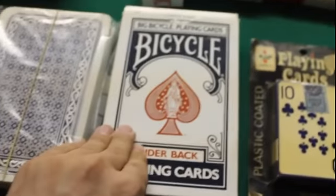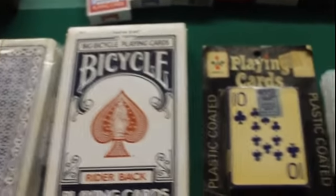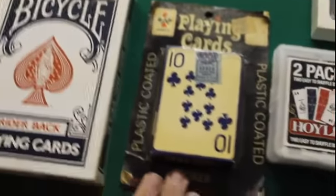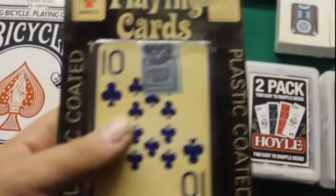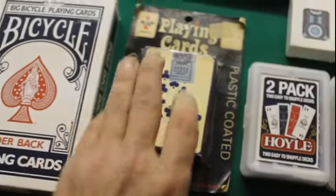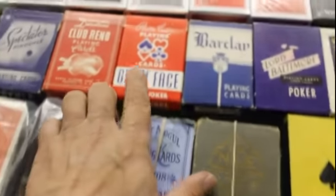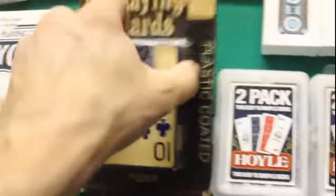Then I got a jumbo Riderback bicycle. I got this awesome deck. This is a streamlined deck, or Arco deck I should say. It even says Arco. Sealed, brand new in a package from like the 70s. This is a giant face, just like this one, except it's blue. From what I can recall, I think it says, yeah, it says giant face right on there. That's what you can see.